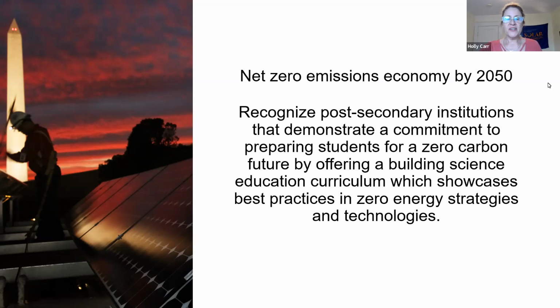And so this Zero Energy Designation that you're going to be hearing more about today really is an effort to recognize institutions that are offering building science education, offering those foundational concepts in building science, and also providing information and opportunities to design zero energy buildings and really incorporate that building science education and zero energy strategies into practical projects.